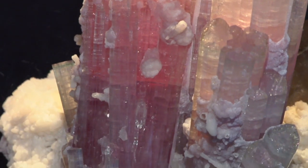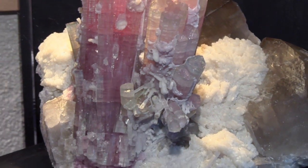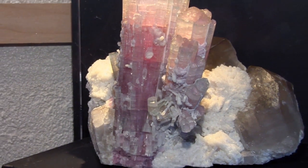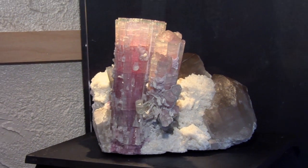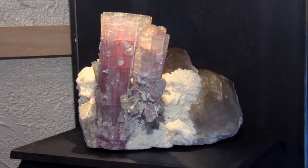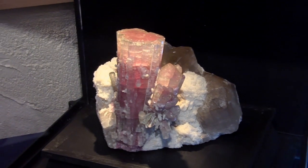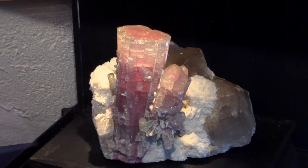Everything around it is just a perfect balance. And it's got smoky quartz on one side, which gives it a good contrast. The contrast is fabulous. And it has altogether around 13 crystals. Wow. Truly a museum and top collector type item.